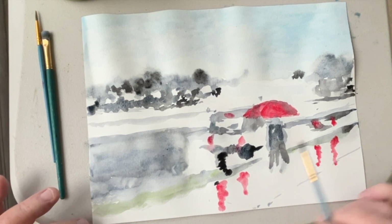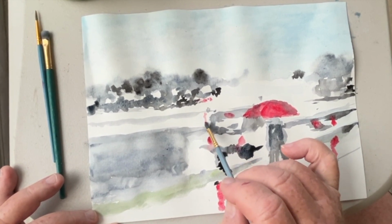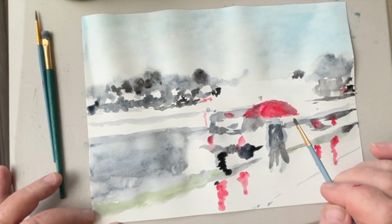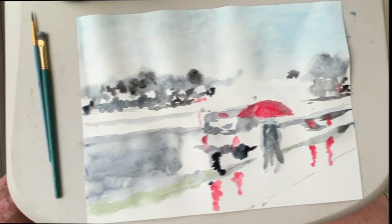Anything I made a mistake on, we'll fix. Maybe there's a few red lights over here in this parking lot, I'm not sure. There's a little bit of reflection going on over there. Maybe there's something over here too. So we're just little by little putting it together to make the composition. So you see, now the composition is kind of laid out. What do you think of that? I'm going to take a break and let it dry, and I'll be back to do more.